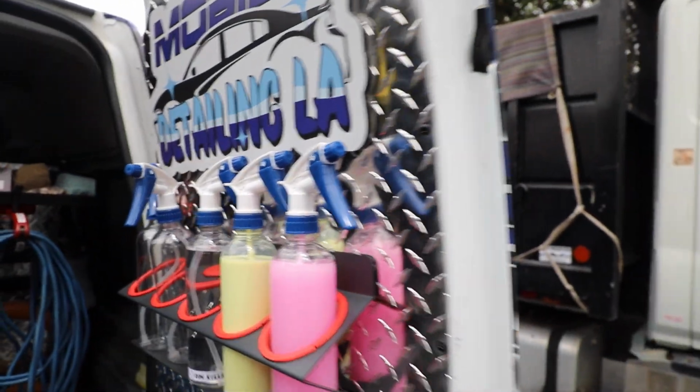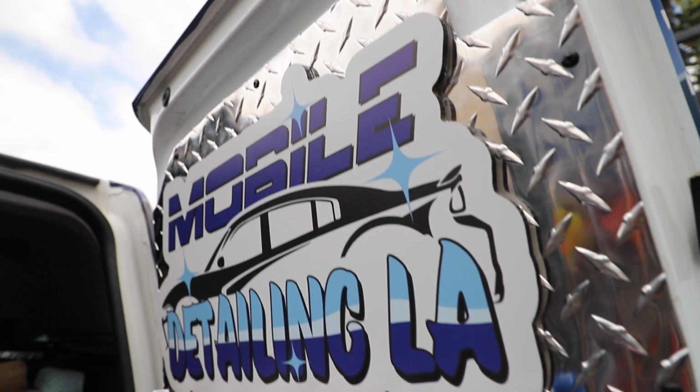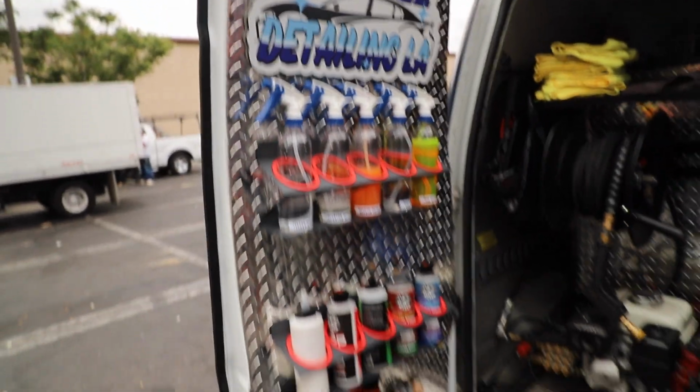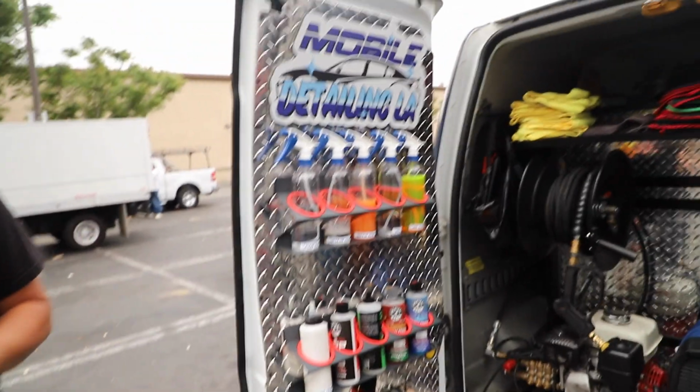And you got both sides? Yeah, and I got the signs done, like I said, by the same people who wrapped my van. It just gives it an extra little touch when I have my doors open, people are able to see it and think, oh okay, it probably looks a little bit more professional.